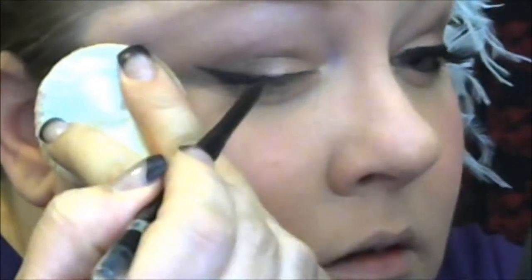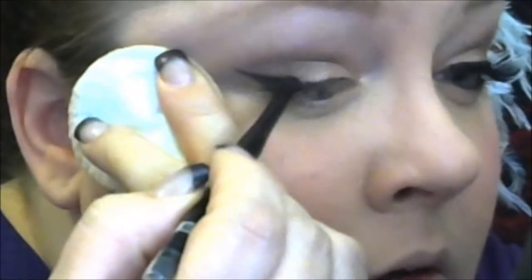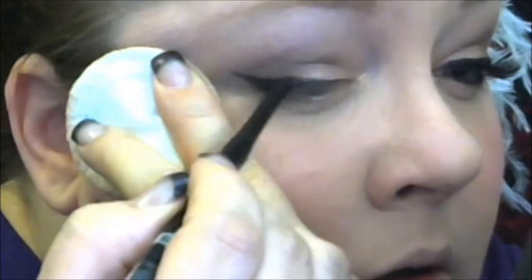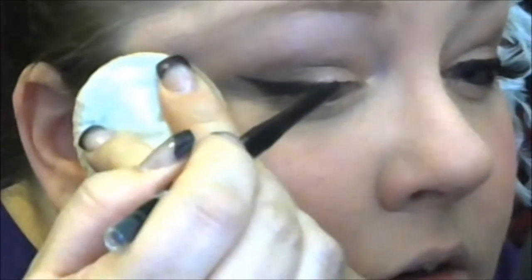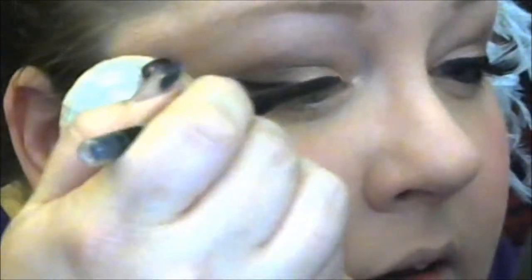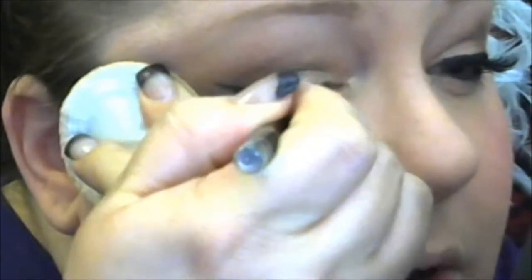Since it dries fairly quickly, now I'm going to take my Rimmel Exaggerate Eye Definer Waterproof Eyeliner and, of course, Noir. I do have a new one in Blackest Black. I'm just trying to burn through this one before I open my new one. So this serves kind of to thicken up the line, fill in any blank spots.